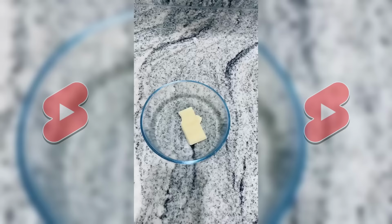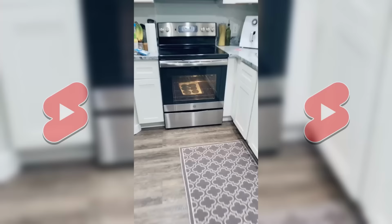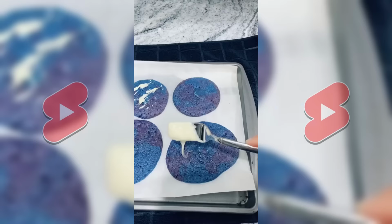Part two, grab a bowl. Put the rest of the chocolate into the bowl. Microwave the chocolate for about 1 minute. I did not mean to slam that. 10 more seconds and those are not looking good. I'm just gonna take those out anyway. Grab your chocolate and drizzle it over the cookies.